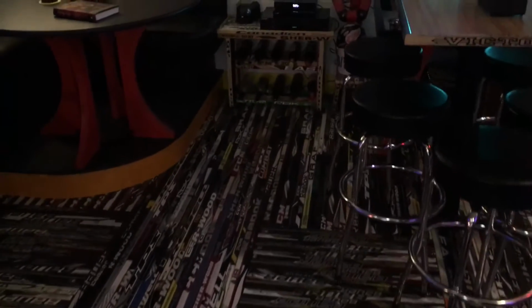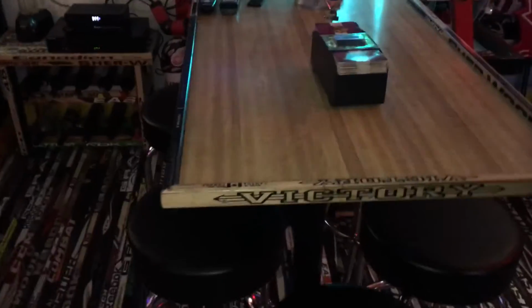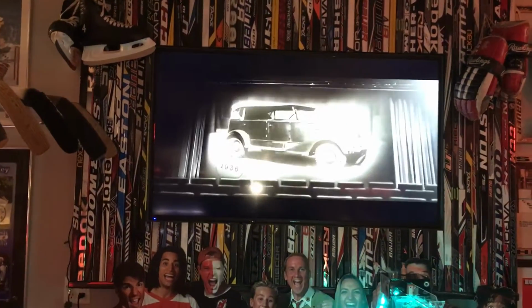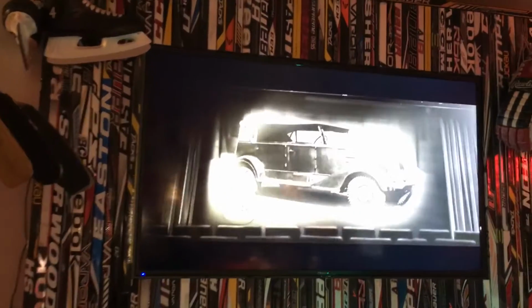Hockey stick, hockey table. And if you go to the end of the cave here, we have a 55-inch hockey stick encased TV. Gives a whole new effect to it. It just looks great. Another use for hockey sticks. I don't want to throw them in the landfill, so I use them in here.